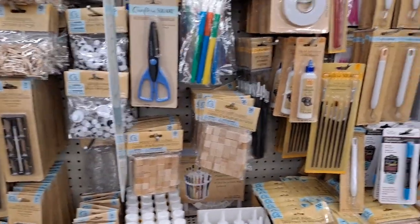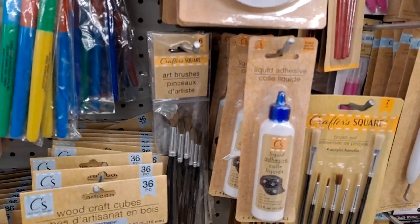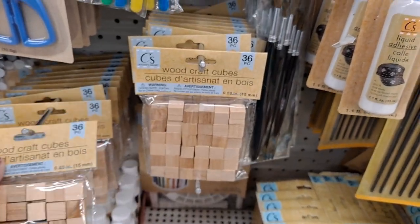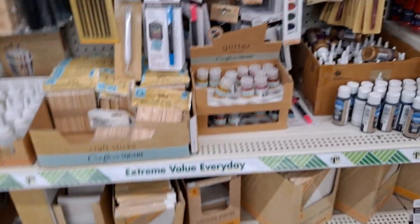I remember when they first put them out, I didn't see them. They went away and I didn't see them for like a year. So it looks like they're going to keep those in stock, which is good. What are you guys using these for? I see them and I want to get them, but I just can't because I don't have a project in mind. So, you know.